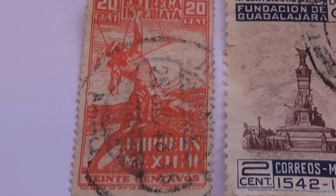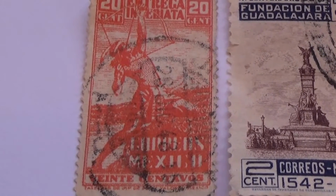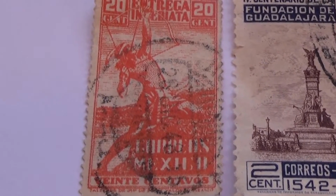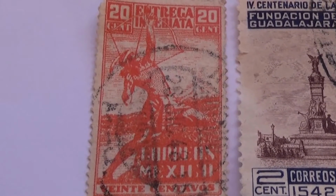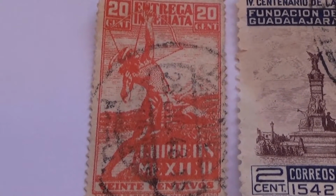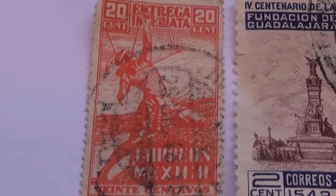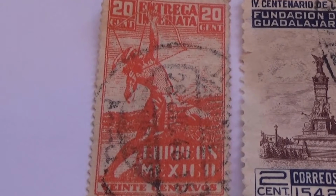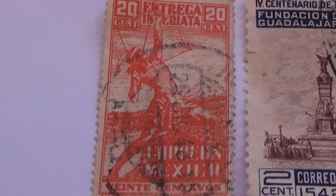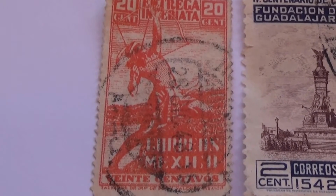Alright, here we are bringing you some very interesting old Mexico postage stamps. Look at this one, a 20, shooting an arrow up in the sky. Isn't that interesting? All in orange. It's a 20. That's a nice one. Cool.